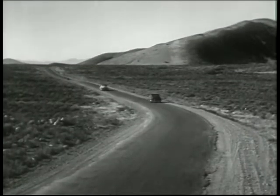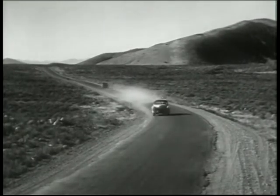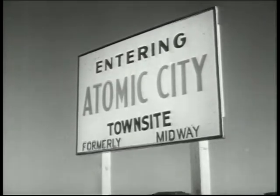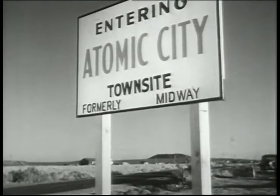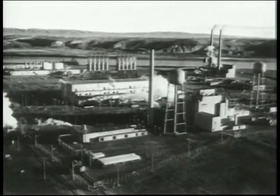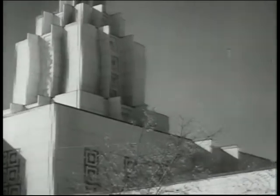Today, if you were to take a trip in almost any direction across our great country, you might suddenly come upon a sign such as this, Atomic City. This means the location nearby of one of our atomic energy plants, a potent reminder that we now live in the atomic age. What are such communities like?